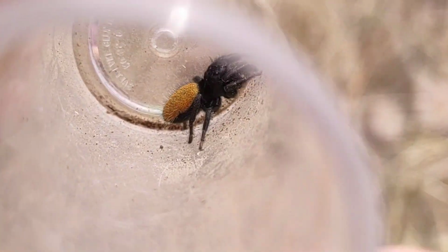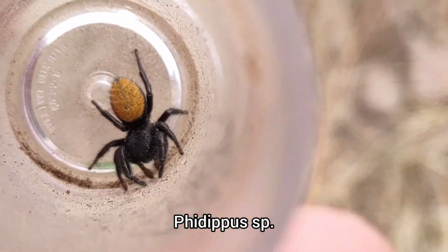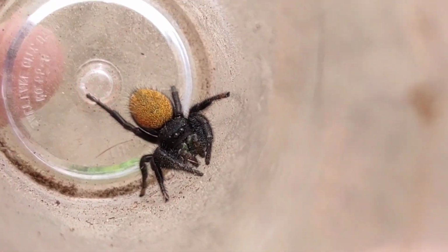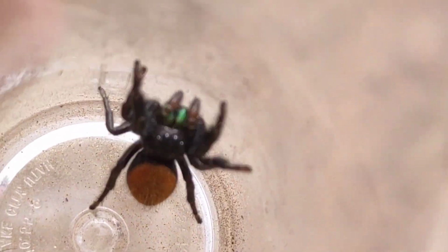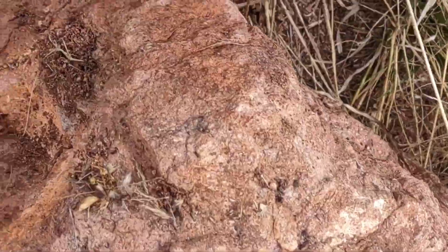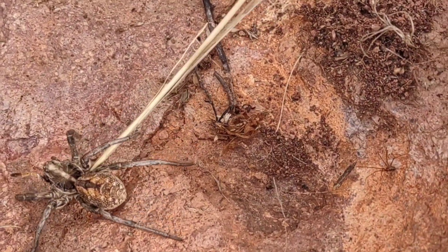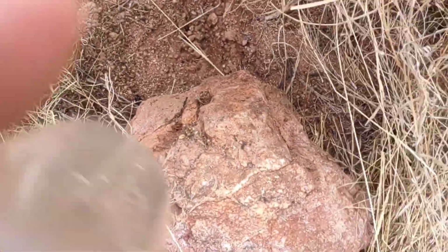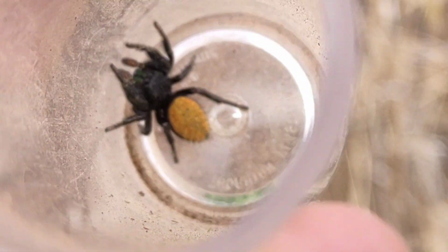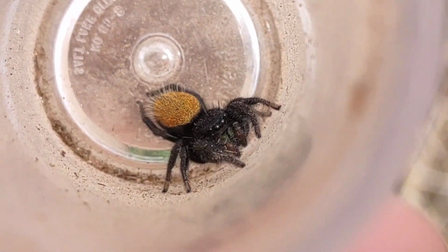Check this little dude out. Well, little is relative, but it's pretty large for a jumping spider. It's very pretty. And then here, on the same rock, you got another one of those ridiculously large spiders. That is just not okay for those to be a thing. But this guy's cool. I like this big spider. Ooh, yeah, something's living here.